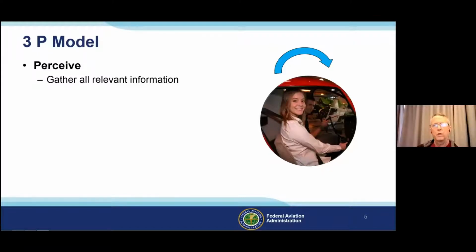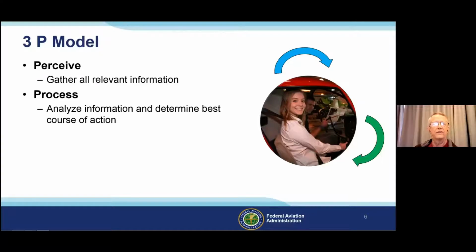Maybe you heard something on the radio, you saw something on your ADS-B, the engine starts running differently or whatever. Something has happened that may change the situation, and you need to take a moment and think about it. So make an effort to look around and listen around and get all the information you need to try to address this new situation or evolving situation. The next step is to process.